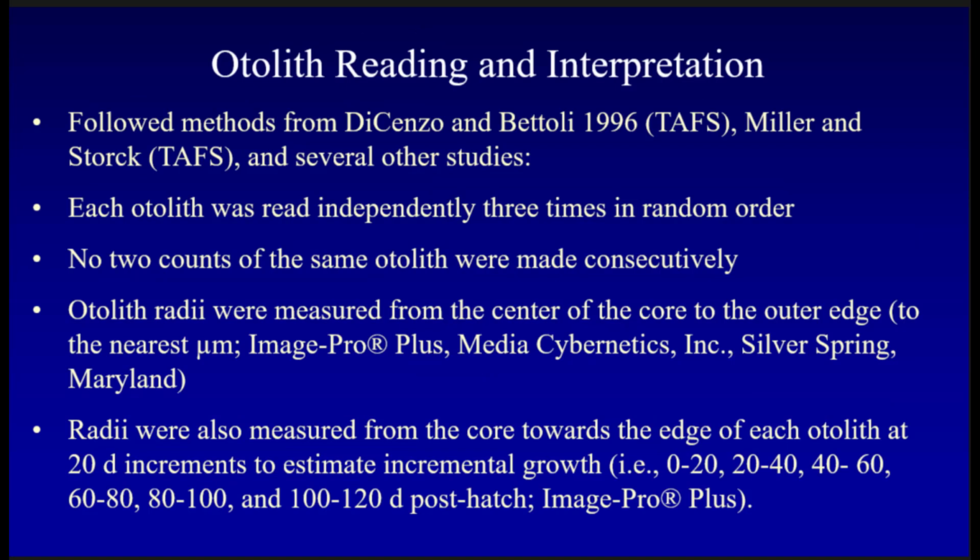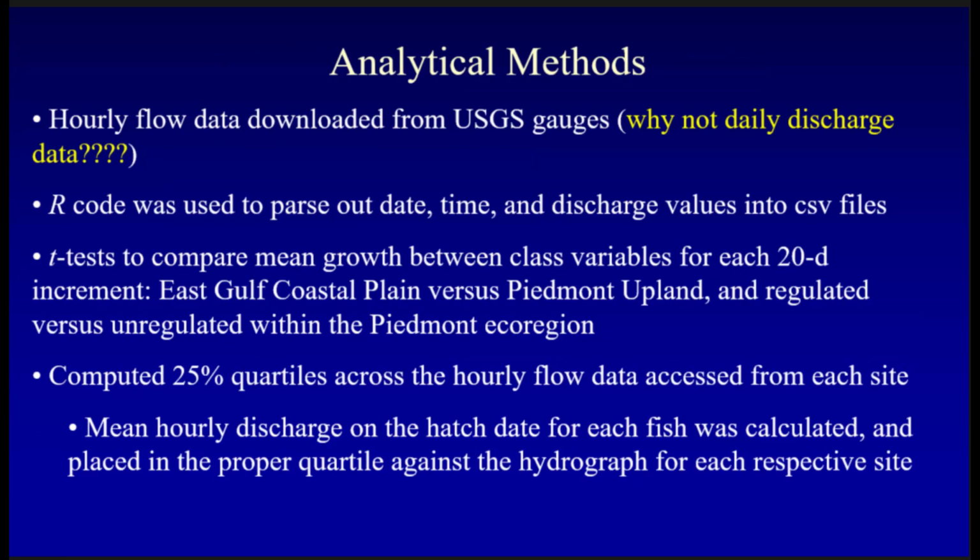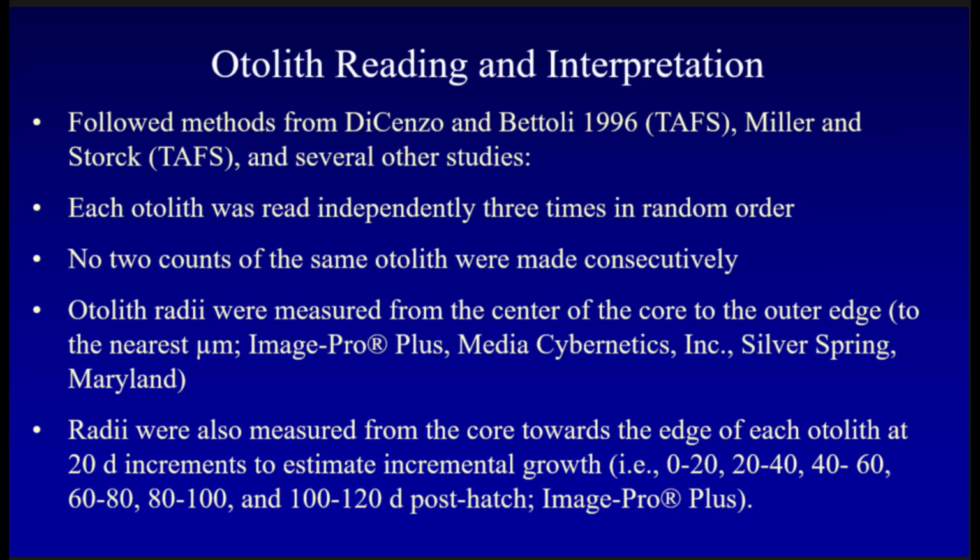As far as otolith reading interpretation, we pretty much followed published techniques. Each otolith was read independently 3 times in random order, and no 2 counts of the same otolith were made consecutively, as described by DiCenzo and Bartoli and Miller and Stalk and a whole bunch of other publications. Once the age was determined, otolith radii were measured from the center of the otolith out towards the edge at 20-day increments, so we could estimate 20-day incremental growth measurements from day 0 all the way out to, I think, about 126 days, which was the oldest fish that we had.